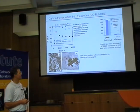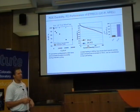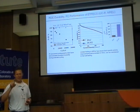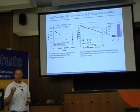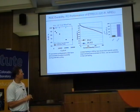There's two different regions. This region here is 0.6 to 1 volts, and that's where the fuel cell stays most of the time. And what happens is that's a region where platinum dissolves and reprecipitates. So that should be seen as basically what's going on with the platinum and how platinum dissolves and reprecipitates.